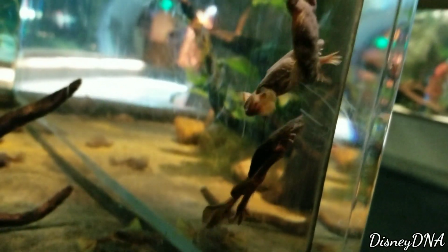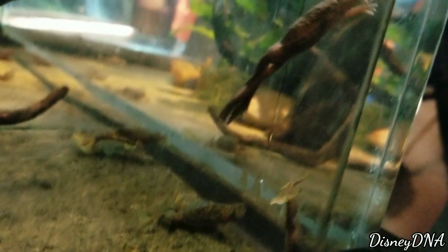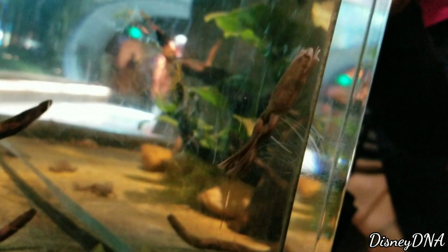Look at these little clawed frogs. They're little swimmers. Look at him go, look at him go.